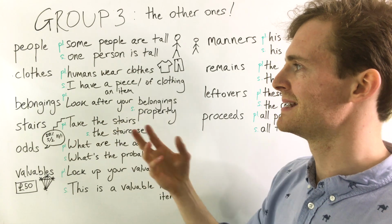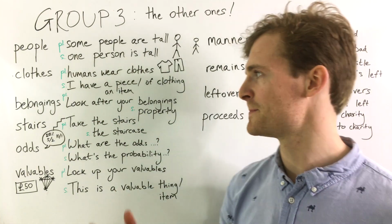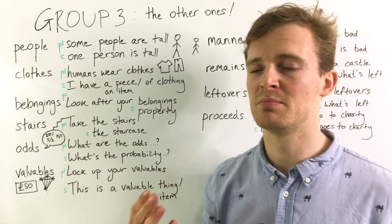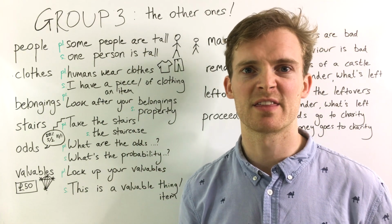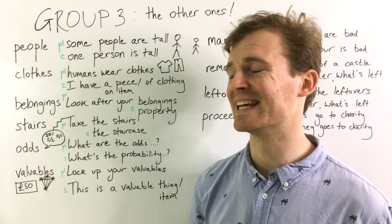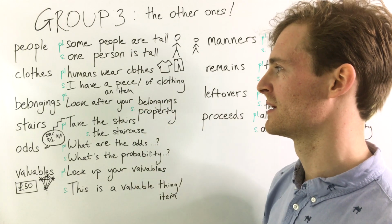Belongings are the things that belong to you, the things that you possess. So look after your belongings. There's no such thing as a belonging. The singular is really property, or we might say the thing that belongs to you, something that you own. So there's no singular of belongings in the belonging form.